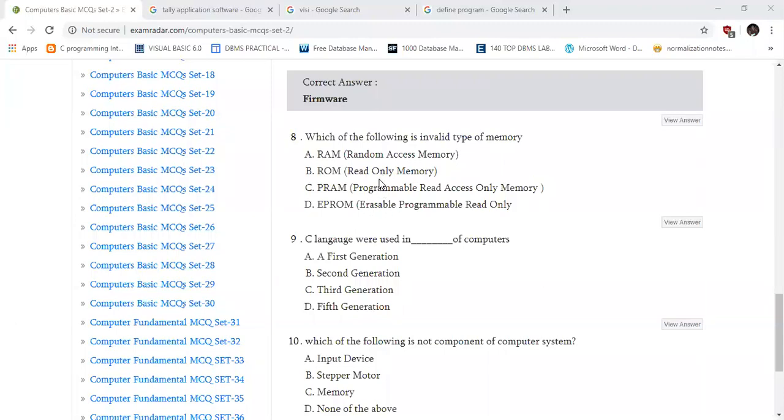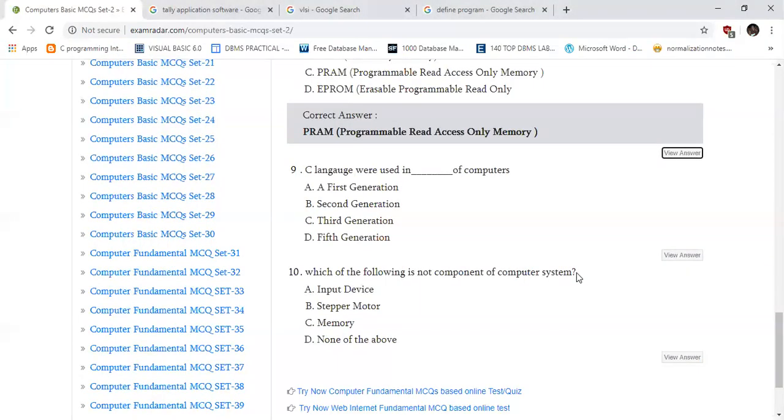All right, we're at number 8. Which of the following is an invalid type of memory? C. Programming only memory. All right, then. Number 9, C language were used in dash of computers. The fifth generation, Miss.